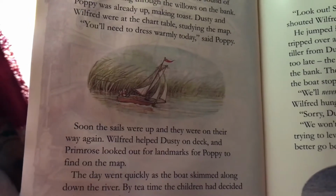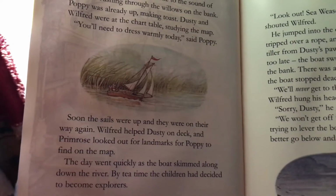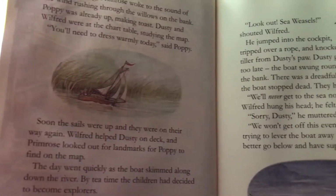Wilfred helped Dusty on deck and Primrose looked out for landmarks for Poppy to find on the map. The day went quickly as the boat skimmed along down the river. By tea time the children had decided to become explorers.